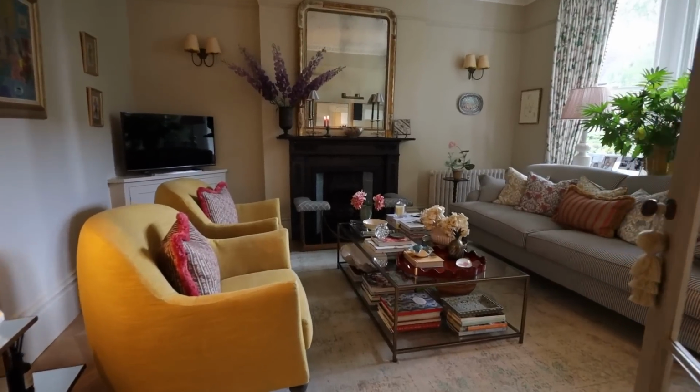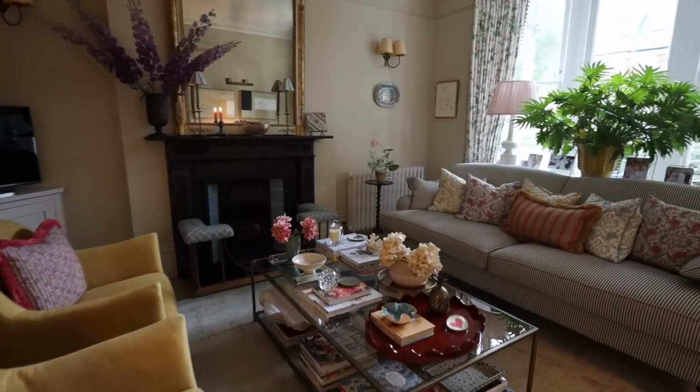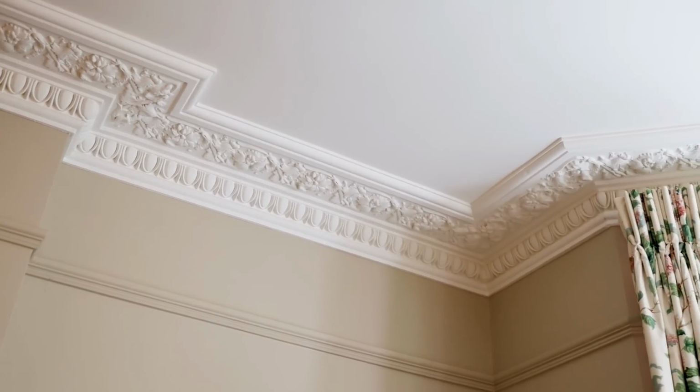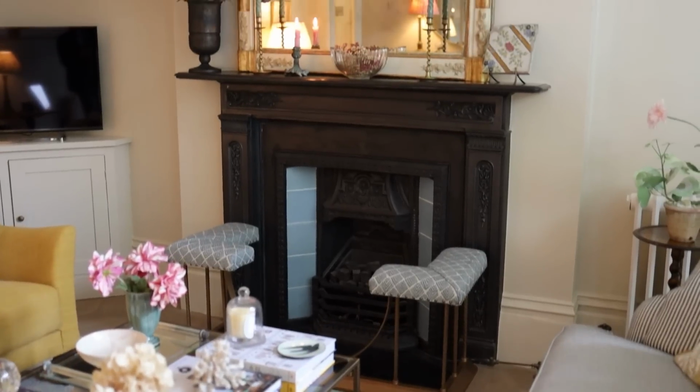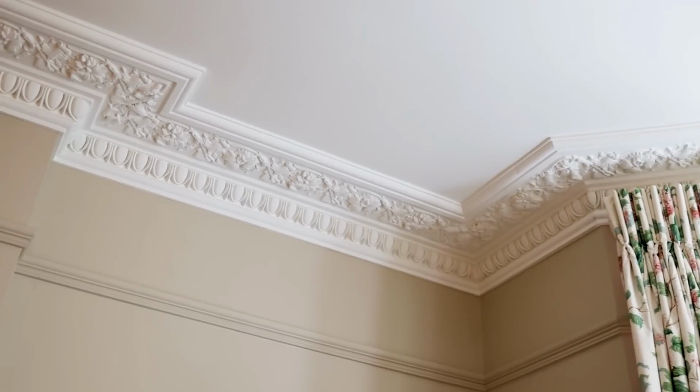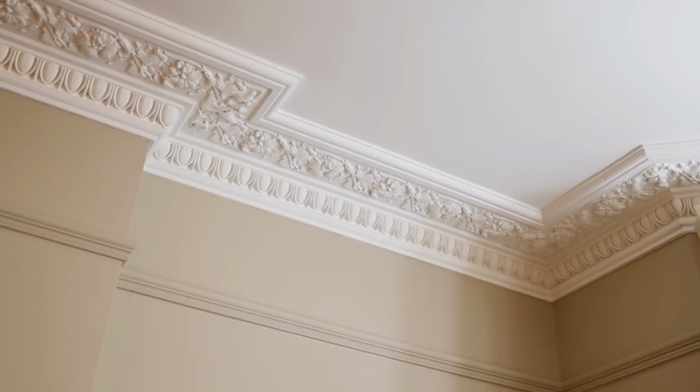So this is a reception room at the front of the house, and I wanted to really create quite a formal but really comfortable aesthetic in this room. And the colour of the walls is super important to me because I painted it when I first came here, and it was kind of like a pearly grey, and it was just really cold. So a few years ago I painted it in this lovely kind of warm stone colour, which is called Clay by Little Green.